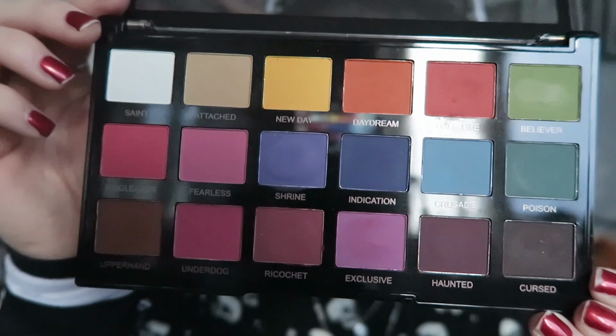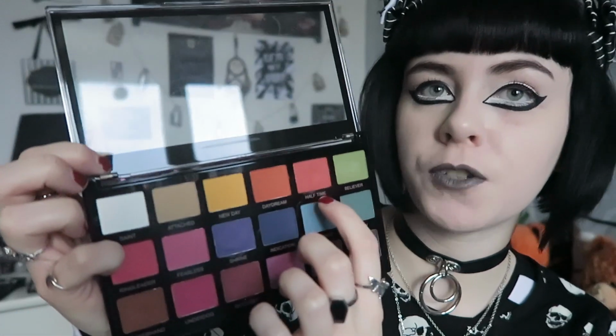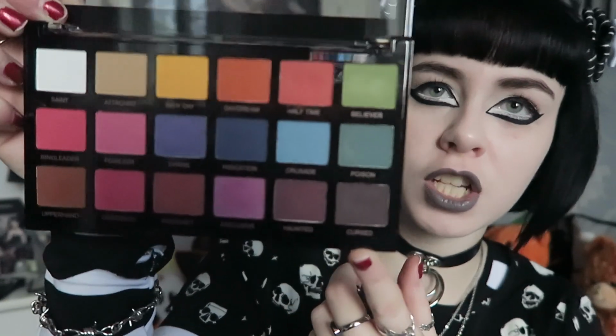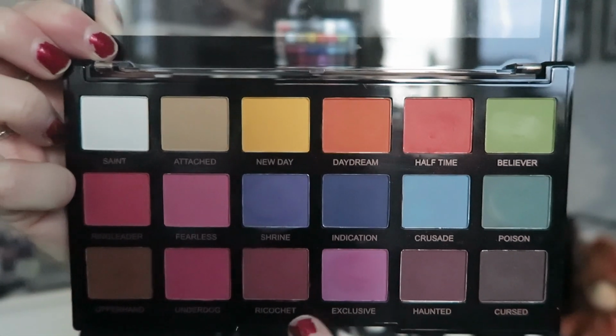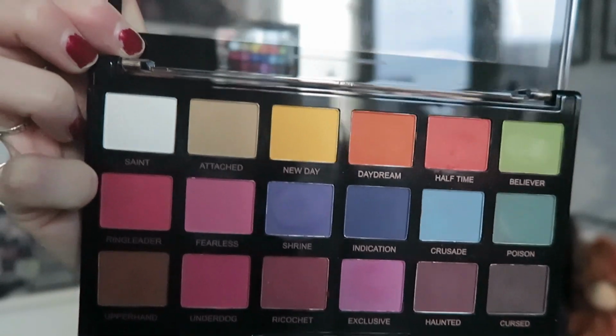It does kind of look untouched, but the ones that I usually go back to is this one, which is Daydream. Halftime I use quite a lot. Ricochet is what I mix with that one to get like a deeper kind of cherry red. And I've also used Cursed, which looks kind of brown but it's actually a purple. And I've also used Poison and Believer, so mainly kind of the greens, the reds, the oranges, and some of these like darker purples. Haven't used the yellow.